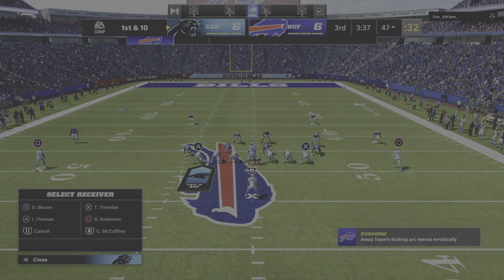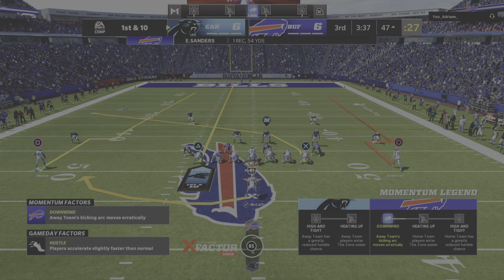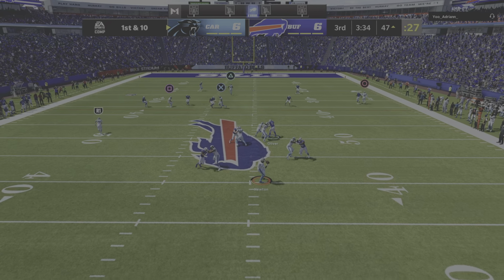INT. And that was the position you wanted to be in, coming out to start this 3rd quarter, get a nice drive going, looking for the end zone. Possibly got a little bit too greedy right there.